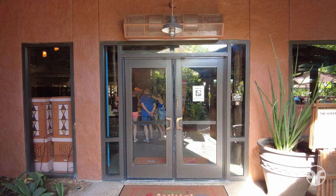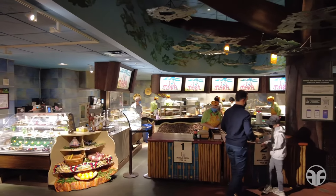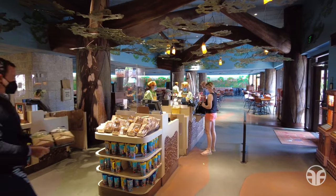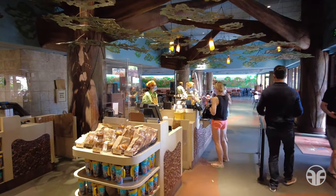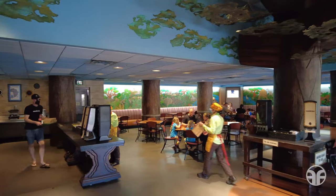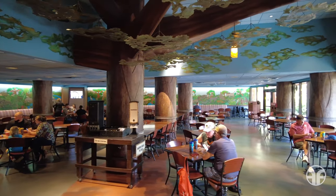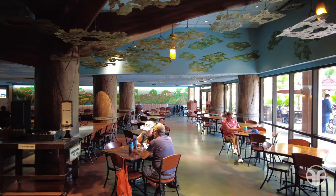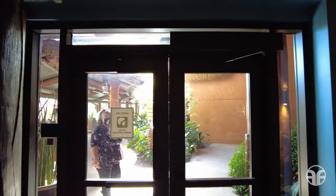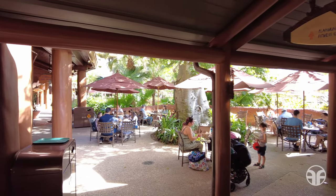Now let's go inside and see where you pick up your food if you chose the mobile order. There's the mobile order pickup area. Here's the cashier area. And here's the interior dining area. Now let's go back outside. There's also an exterior dining section where you could also enjoy your meal.